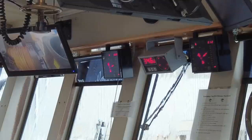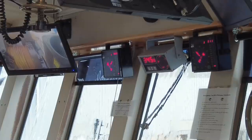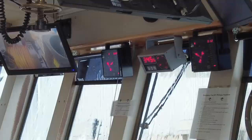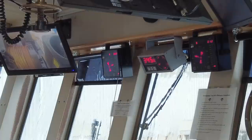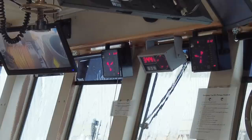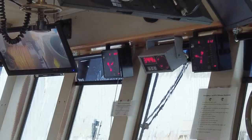To actually stop this boat, you oppose them. See how they're moving right there? You make them fight each other, and that'll put you to brakes. That'll stop you right there. Now for example, if I just wanted to move, say, a couple of foot straight, you oppose them at 5 degrees right there. The boat will slowly crawl to the stern at a slow pace, but it'll go even. The boat will stay even for you.